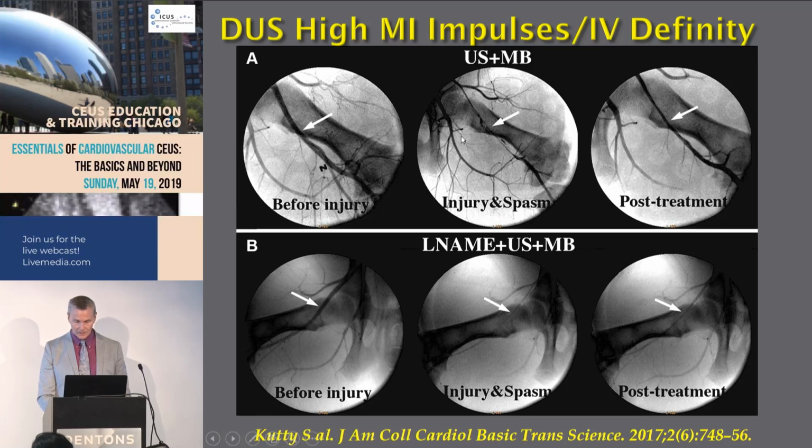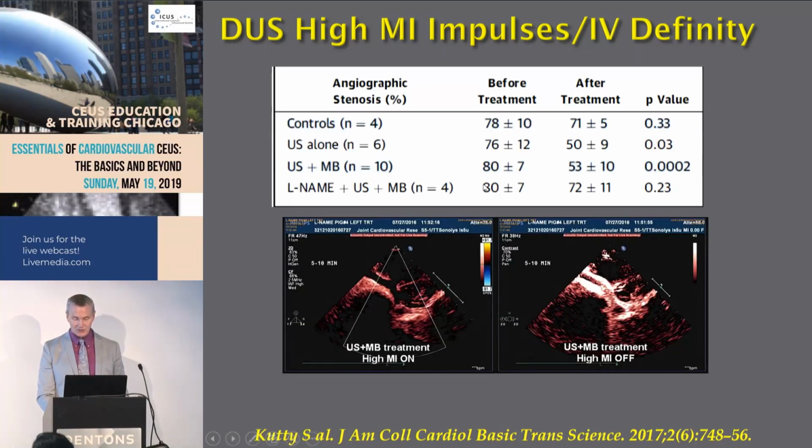Well, look what happened. He gave 10 minutes of diagnostic high MI impulses to this thin, virtually occluded, spasmed vessel, and within 10 minutes we already had, even by angiography, a much better looking vessel. And compared to control, significantly better, just doing nothing and waiting for the spasm to resolve. The percent diameter stenosis went down to 50% from 80% by applying just these high mechanical index diagnostic impulses. And this was all reversed if we used something that inhibited nitric oxide, as you can see here.